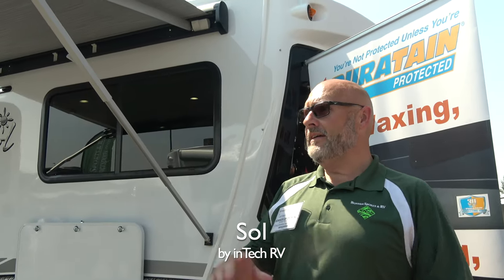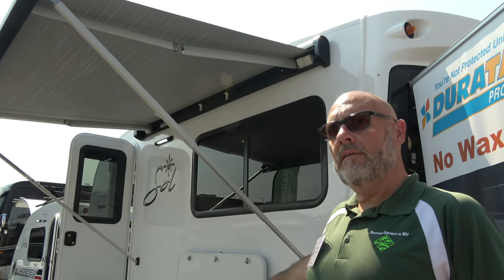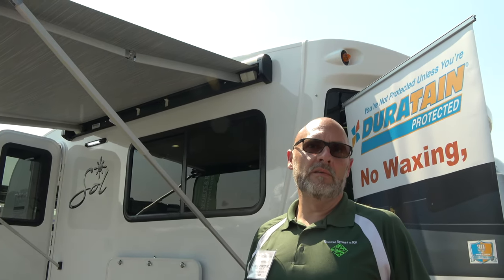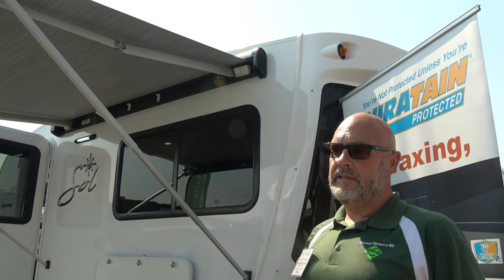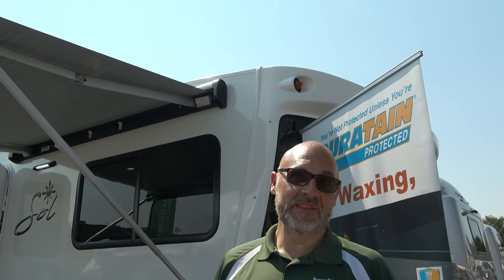So the Intech as a brand, and as a matter of fact, this one is debuting today. This is actually a prototype. Right behind you, when you turn around, that's the Soul Horizon, which is the bigger of them. These are totally aluminum framed. Everything's fiberglass. They use a product very similar to Azdel, so no worries of delamination. Really nice high-end qualities inside. A lot of people compare them to Airstream, which they'll take as a compliment all day long.